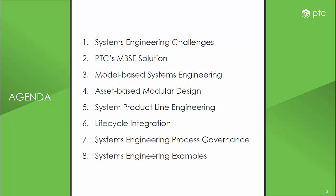We'll then look at how we integrate systems engineering into your lifecycle and with your existing tool chain, look at the systems engineering process and its governance, and finish off with some examples of model-based systems engineering in action.